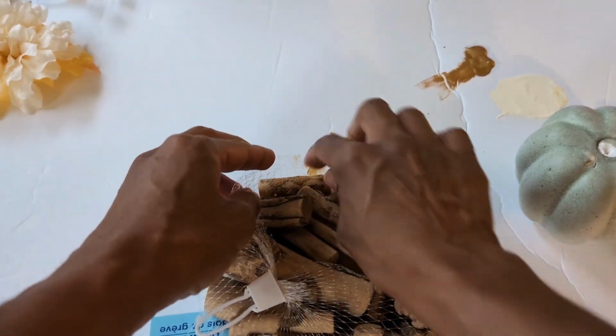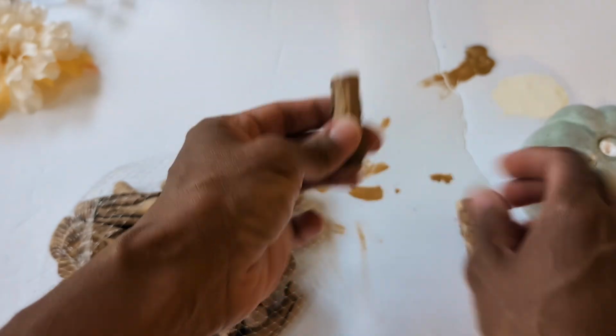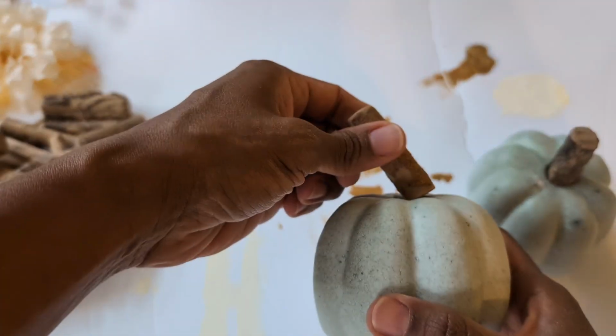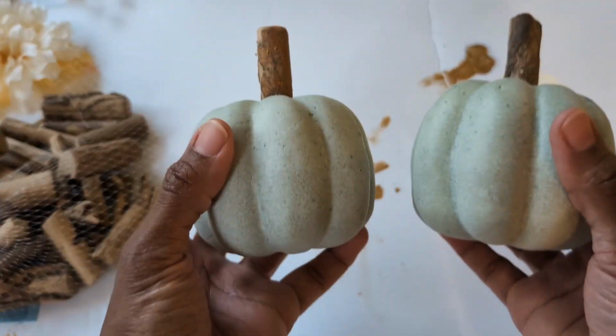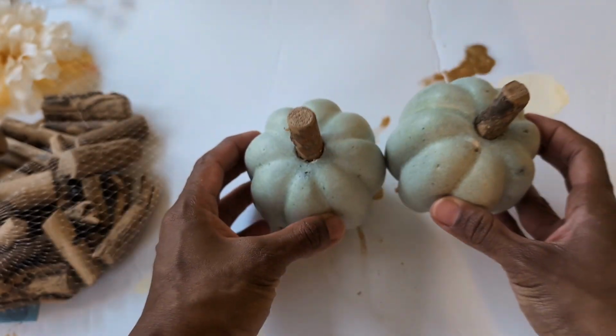So I pulled off the flowers. I kept those flowers in my stash so I can use them for other projects, and then I went into the driftwood bag to see if I could find two pieces that were similar in size, and just literally put them right into these two little pumpkins, and that was it. Easy peasy.